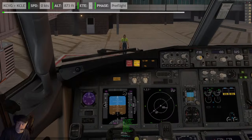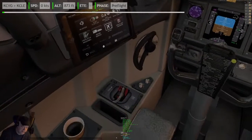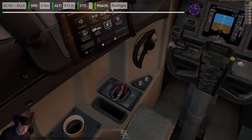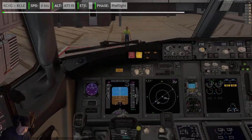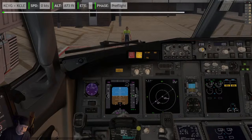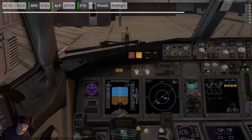Pre-flight checklist. Voice recorder. Set on. Oxygen. Oh, you caught me, Christy. I don't think I tested my oxygen this morning. You can hear the oxygen flowing on my side. Oxygen on my side is tested 100%. Tested 100%. Navigation and display switches. Normal, auto. Window heat. Window heat is on. On. Pressurization mode selector. Pressurization mode is to automatic. Auto.